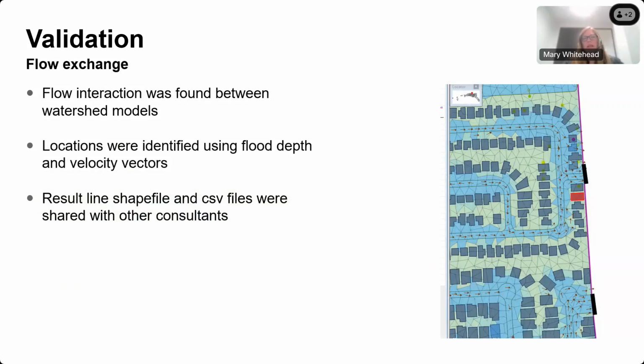Because the model was so complicated and so much larger, we actually broke down some of the watersheds into multiple models in order to improve runtime. To ensure that we were accurately representing the interaction between those submodels, we also added flow exchanges. We identified areas where we thought a significant amount of water would be going from one submodel to the next, and therefore we added 2D result lines and pulled those. We also coordinated with a number of other consultants doing other watersheds to ensure that we were accurately representing any of our water going into their system or any of their water coming into our system.